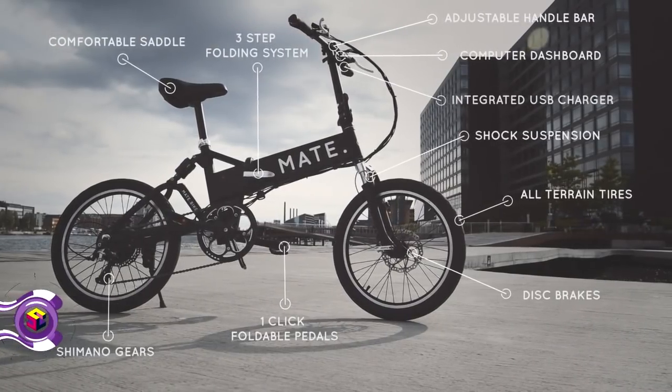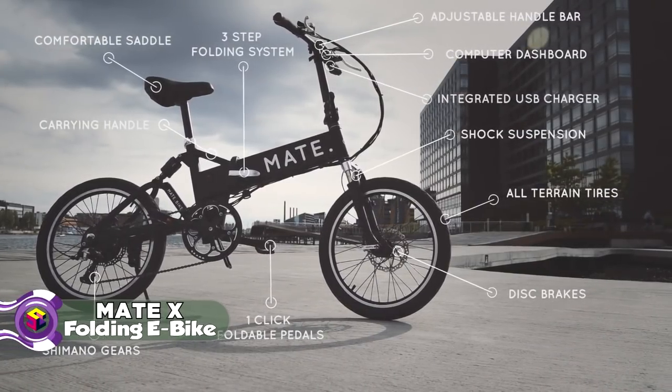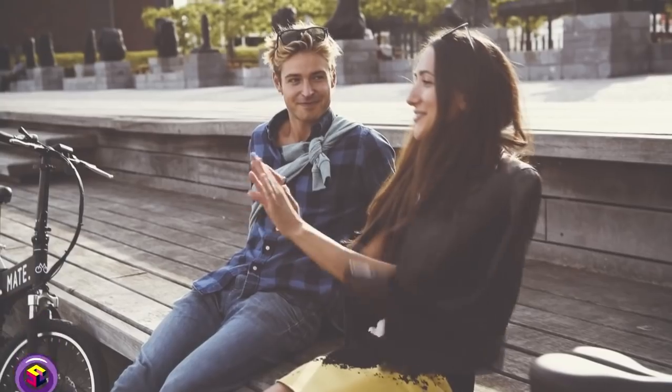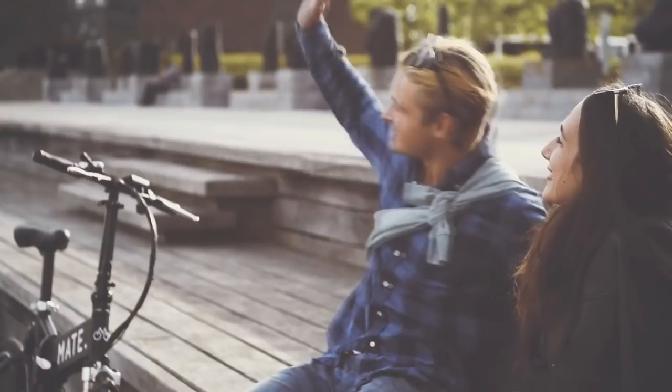Made is no ordinary bike. It's an electric, foldable, and affordable bike. Made for any journey, any rider, any situation. But enough with the talking. Let's take it for a spin.